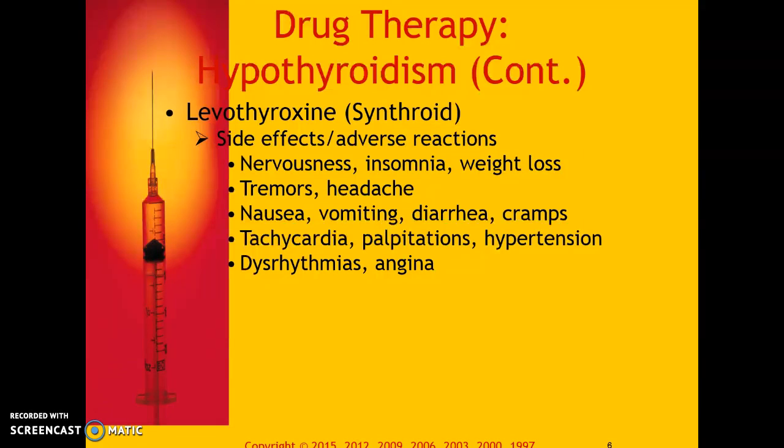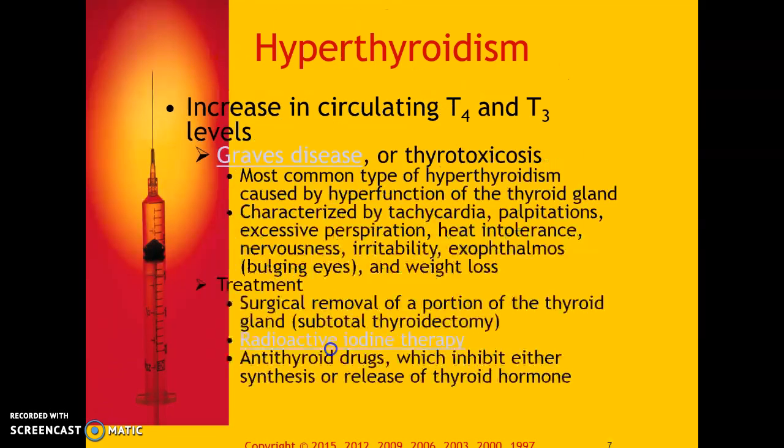Remember, it's revving everything up. So if I've irritated the system and revved it up too much, what am I going to see? Notice you've got the hypertension. Remember the cardiovascular stuff that we saw. The nervousness and tremors and headache, diarrhea, nausea, all that stuff that we talked about.